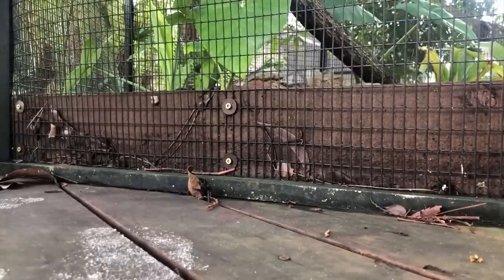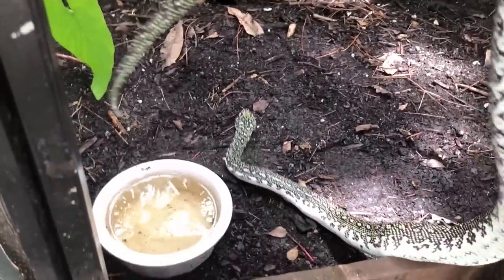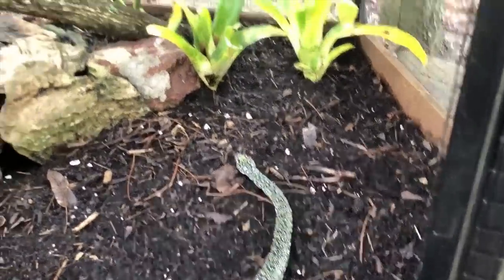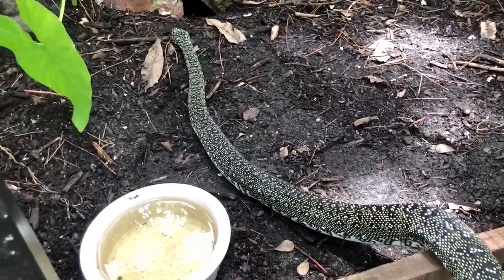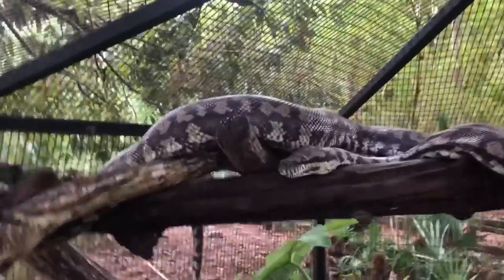I'm gonna put you guys down just for 1 second while I open this, and let's get her to exploring this awesome enclosure. All right, let's put her in and see what she does. See what Colin does. There he is, and here she is. God, it's so beautiful. Look at her go. We got some bromeliads in there. Oh yeah, so rad. Oh my gosh, loving this. Hey, Col, you got a new girlfriend.